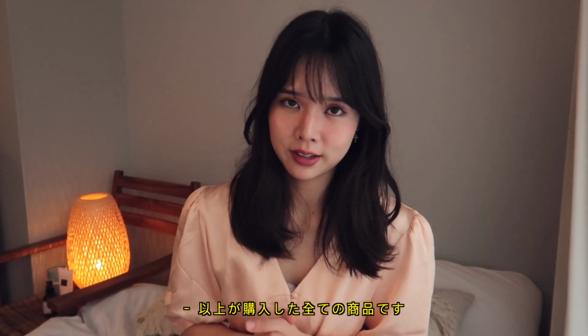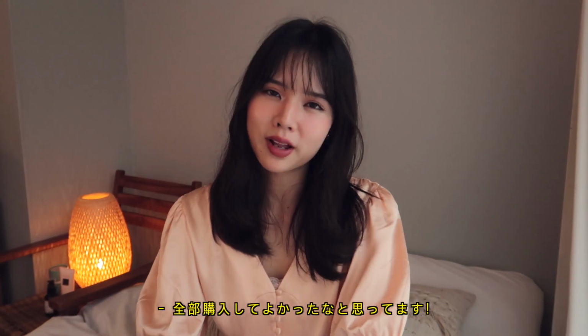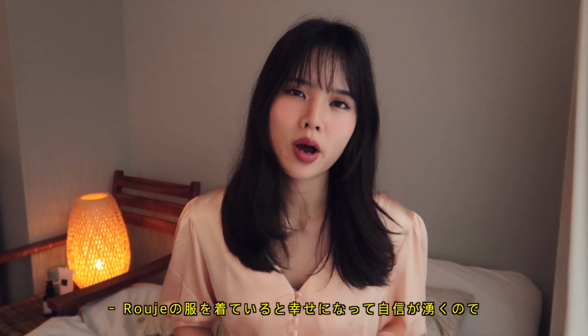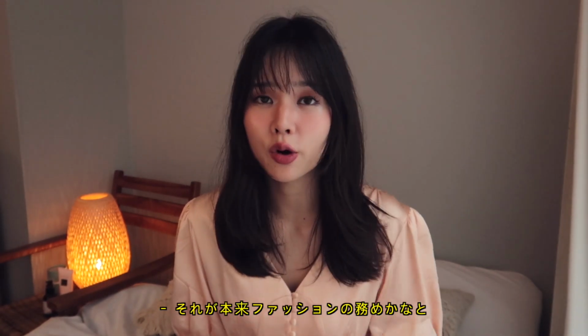So that is everything for this haul. Even though it was kind of impulse buying, I'm so glad that I bought every piece. I feel so happy and confident whenever I'm wearing these pieces, which I believe is the whole point of fashion, I guess.